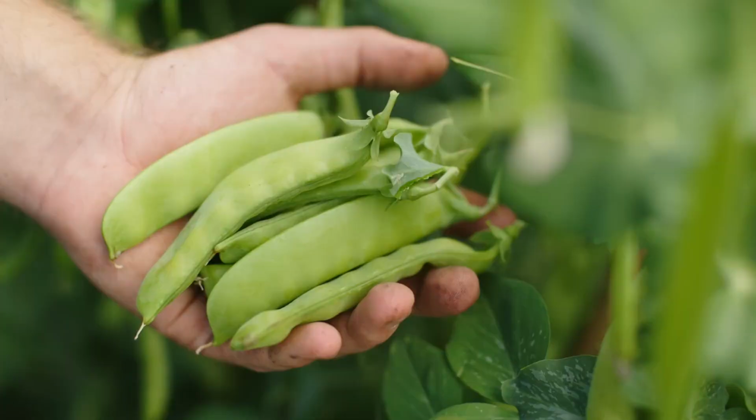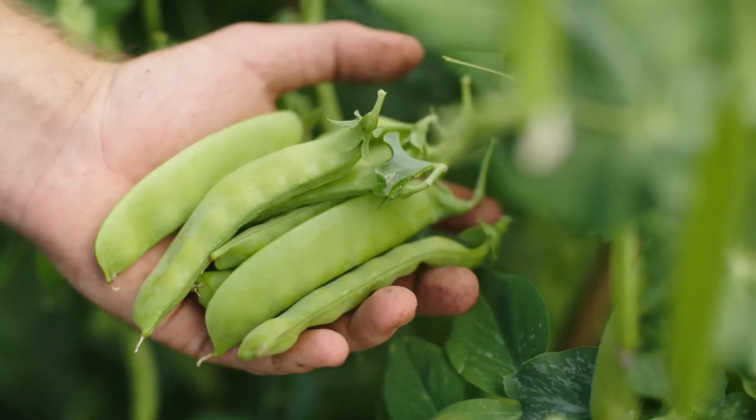I can't show you right now because it's the wrong time of year, but I want to put a recommendation towards sugar snap and mange tout peas.